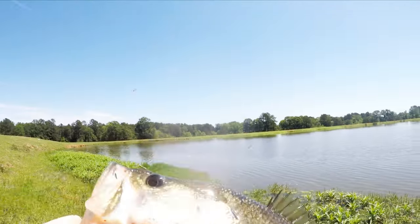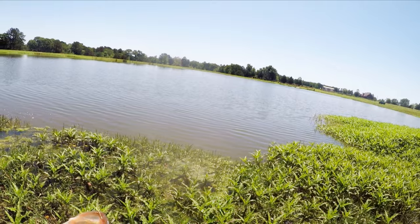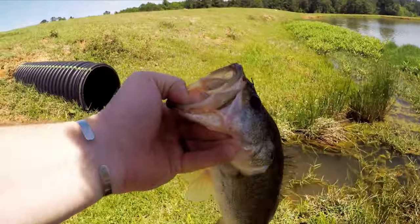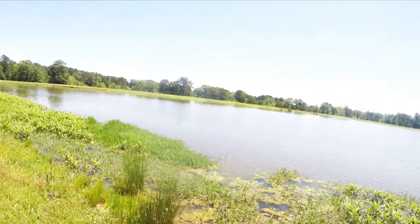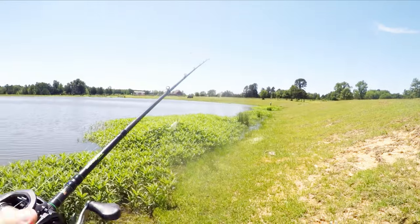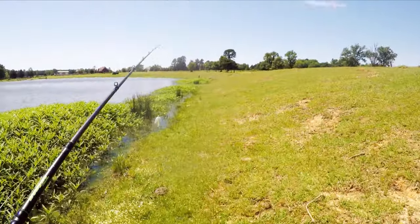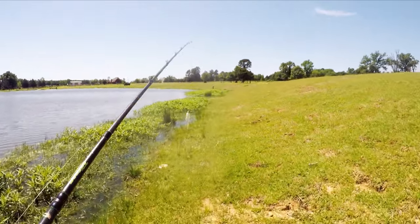Okay. There's that dink. Dink City. That is number 4. And I've missed like also 4. But yeah, here's a little culvert. You just let him go in. He's gone. Heck yeah. We are getting them. I mean, no monsters just yet, but the little ones, like I always said, are fun to catch. Loads of fun.